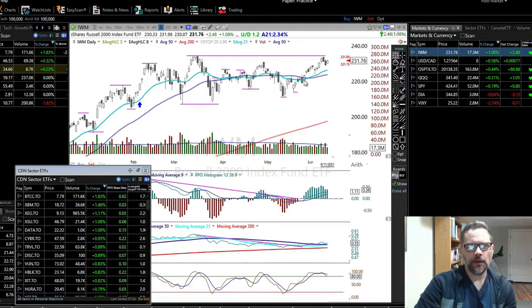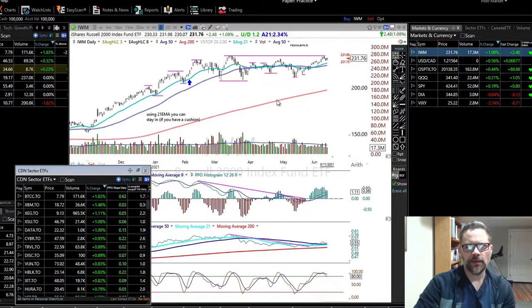If we look at Russell 2000, it's a bit choppy. Reached almost a new high here and then kind of bounced down off of it. But things are above the 50-day and above the 21 EMA. But it's not like this nice uptrend here. We're kind of in a flat, choppy period, and it's making it difficult for trading. I haven't done as many videos lately. It's just not a great setup in general.